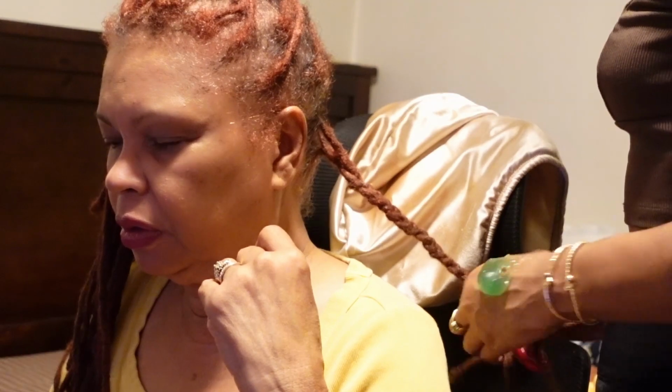But as she will tell you later on, one of her favorite styles is a braid out because not only are braid outs just beautiful, but they do help to bring volume to locks. So when you have a smaller amount of locks, braids and curls create volume. So that's something to consider if you have thinner hair.